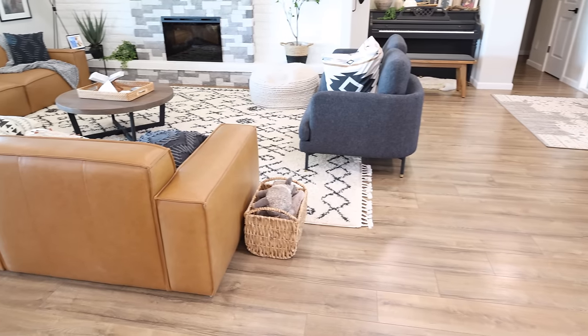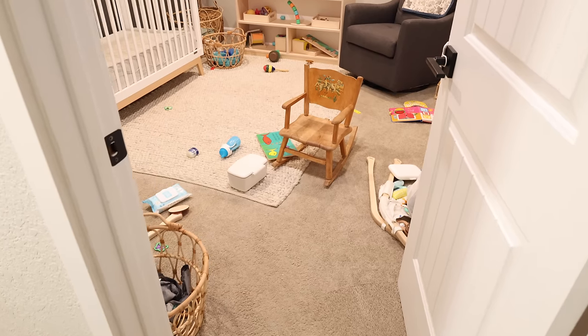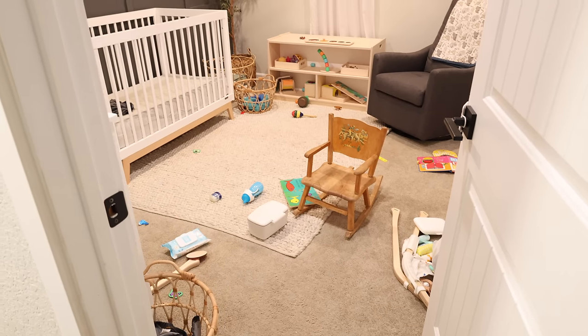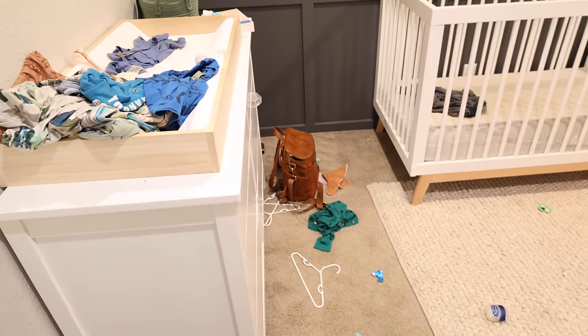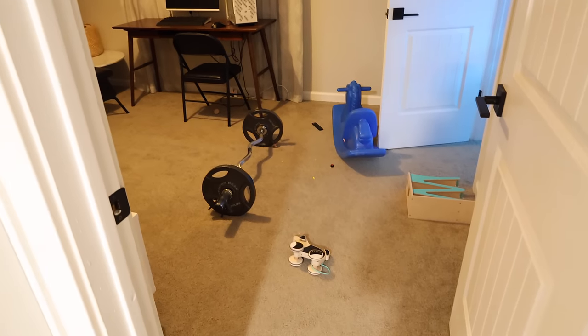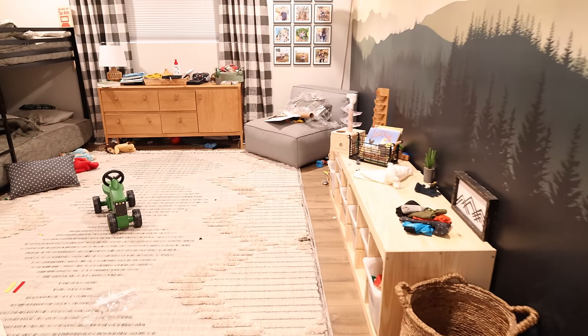Before we get started, I'm just giving you a quick overview of some of the rooms in the house and the mess. It had been a busy week and I hadn't really kept up with my cleaning routine. We had a party coming up that weekend and we've got company coming next week. So just going to spend the day getting the house reset and getting things back to normal.